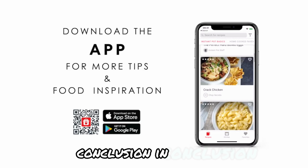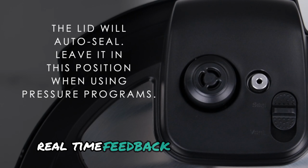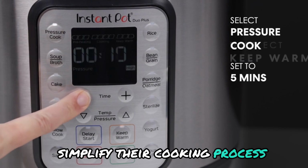In conclusion, the Instant Pot Duo Plus 9-in-1 electric pressure cooker is a fantastic addition to any kitchen. Its multifunctionality, improved venting, real-time feedback, quick one-touch cooking, and versatile inner pot make it a must-have for anyone looking to simplify their cooking process.